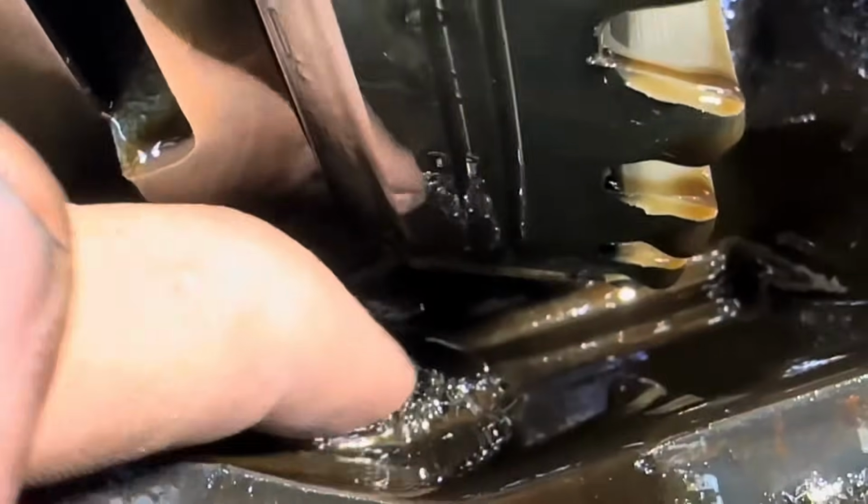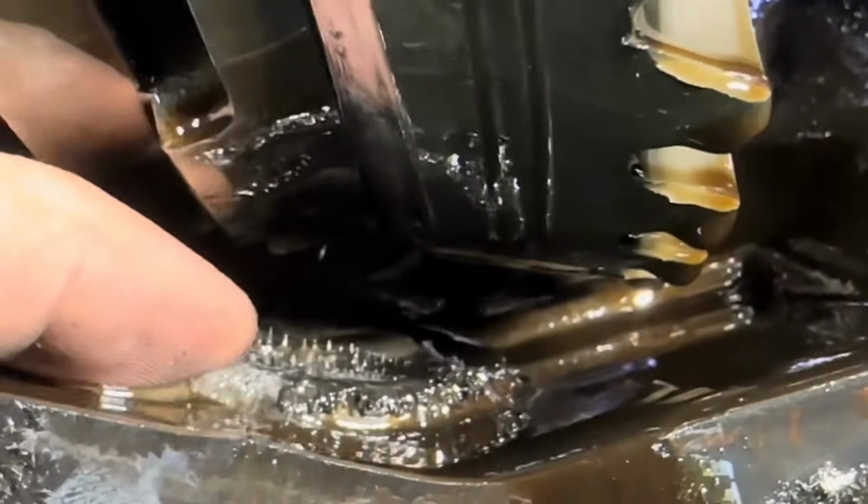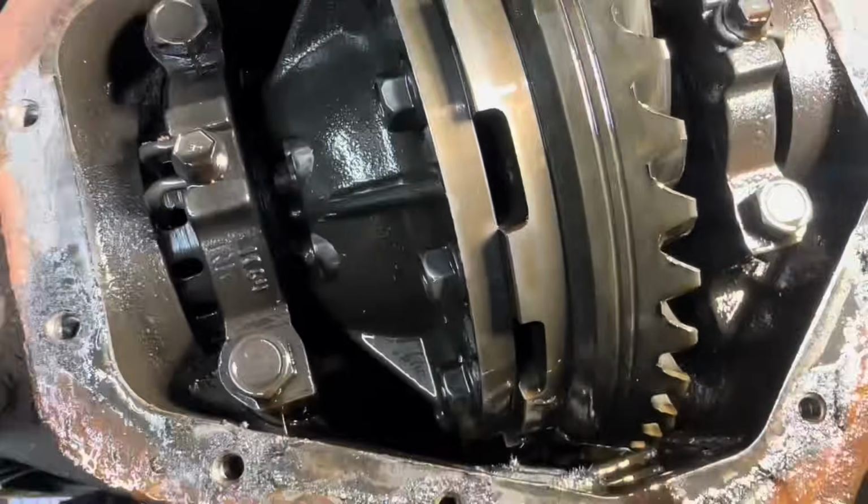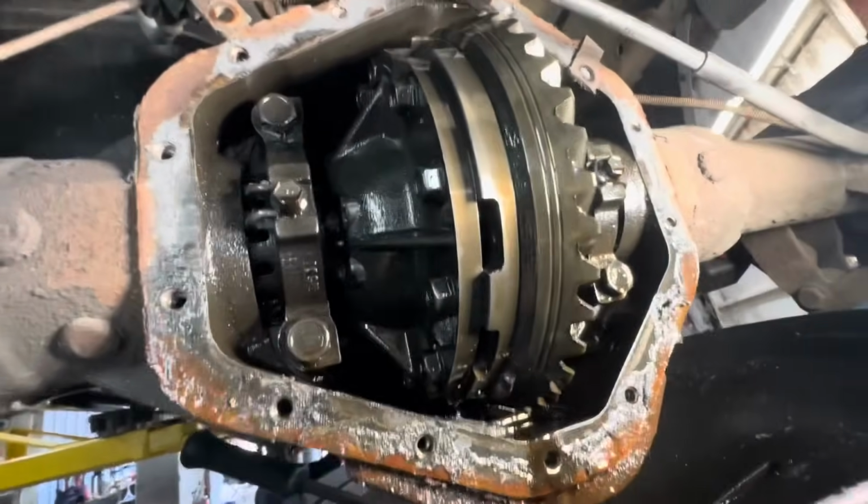And we can also see right down here on the magnet, there's a whole bunch of metal starting to build up right there. It's a little chunky. Yeah, there is some metal chunks in there. So yeah, that's not the greatest. This rear end's kind of on its way out. Again, it's making noise, it's clunking, and we've got some weird, goofy wear on the ring gear here. I imagine the more we take this thing apart, the more destruction we could possibly find in here.